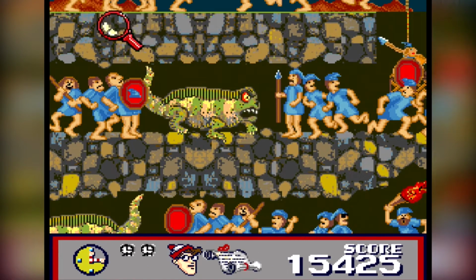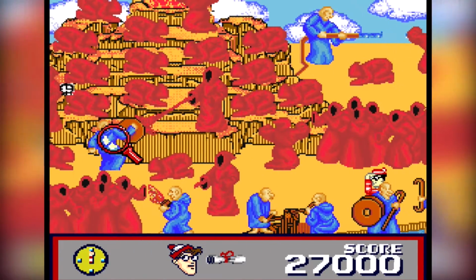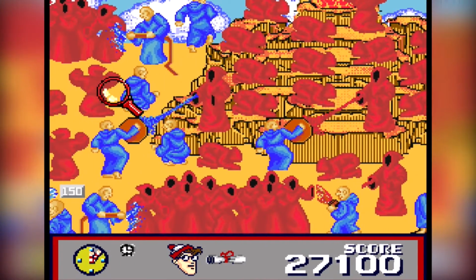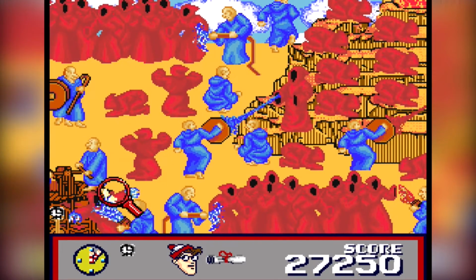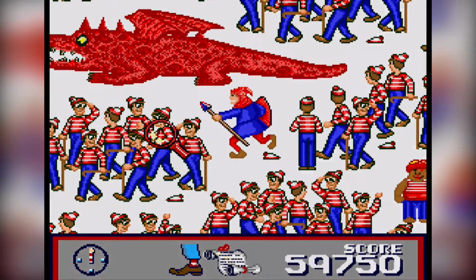That being said, even on expert, the game is very simple and it's extremely short, only having 5 levels. I went into this game as a completionist, so I found everything on each level and completed expert in around 10 minutes without having played it previously.